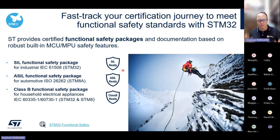Safety is also an important point. It's an important point for our customers, an important point for ST. We have a couple of packages for the STM8, but on the STM32, we have a Class B package. We have the version 4 that has been published over the last few years, that is easier to use, easier to integrate. And we also have some functional safety package up to SIL3, in a 1 out of 2 topology for example, for the IEC 61508. So if you look at functional safety on st.com, you will find a lot of things around that.